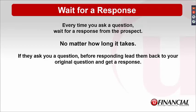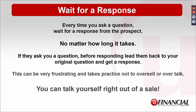Say they respond, "I have another question for you. Well, what about the fee?" Lead them back to that original question and make sure you get a response from them. So if you say, "Is there any other reason you wouldn't want to do business?" and they go, "Well, how much was that fee?" you can answer the question if you want. You could say, "Well, it's $3,500, but is there any other reason that you wouldn't want to do business with me other than, let's say, the price?" So if they ask you a question before responding, lead them back to your original question and get a response.